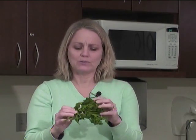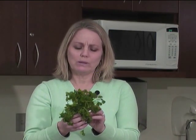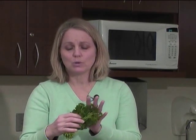You want to make sure that they're nice and bright and full, nice full color. You don't want them brown and wilted. When you get home, you can just wash the whole thing. What I like to do is wash the whole entire bunch and then pat it dry. Then I'll wrap it in a paper towel, and I'll put it in a bag. That way, when I'm ready to use it, I don't have to wash it each and every time. I just grab a bunch out and chop it right up to put in my food. And you can do that with the cilantro and this.